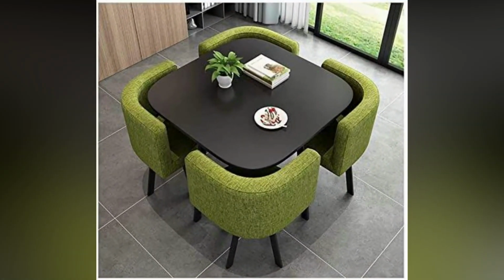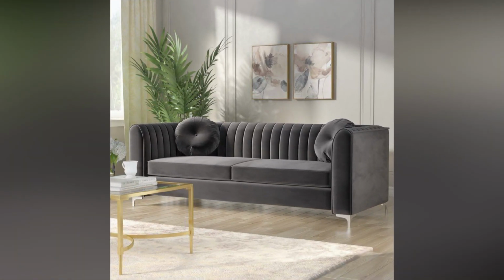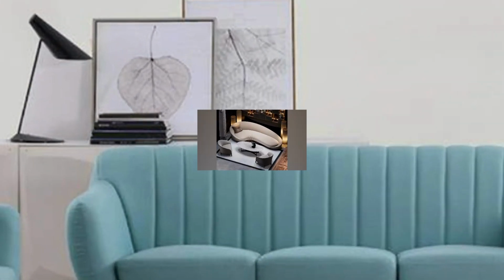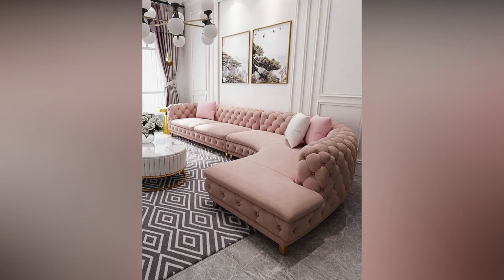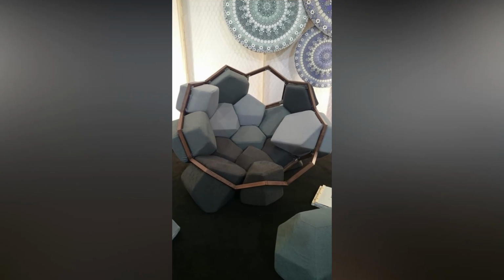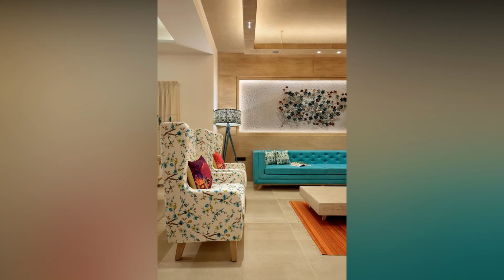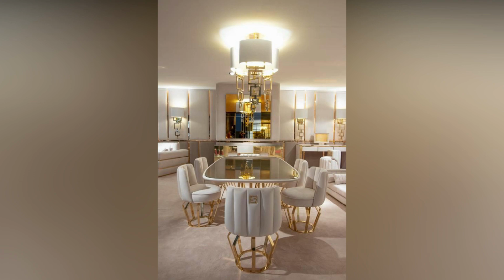Today we came up with another video of sofa set ideas. We brought 50 plus latest sofa ideas that will make your home bright and fabulous. No matter what your personal style may be, there is a sofa design out there that is perfect for your home. In this video, we will explore some of the best sofa designs that are sure to make a statement in your living space, from sleek and modern to cozy and traditional. There is a sofa for everyone. Keep watching my video to select the perfect one for your home.